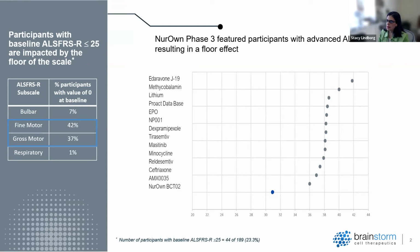And there's a piece that is further confounding, which is the rate of zeros on fine and gross motor. In particular, Jeremy Scheffner has estimated that about 70% of decline observed in trials occurs in these 2 subdomains. So that even further confounds the impact from these 23% of patients.